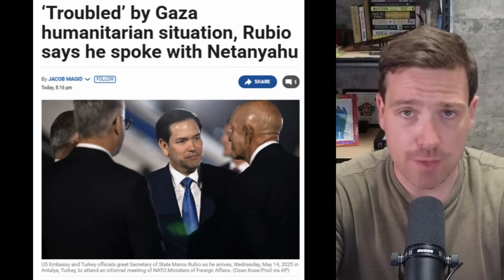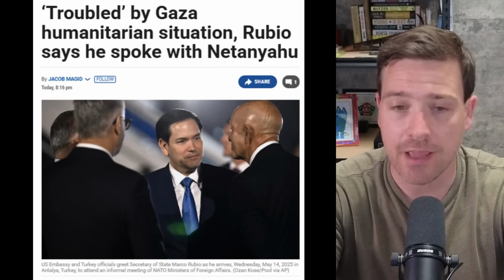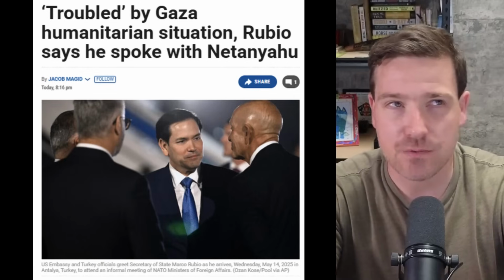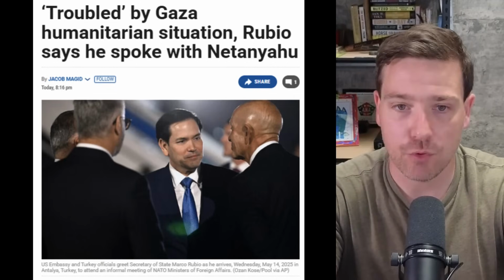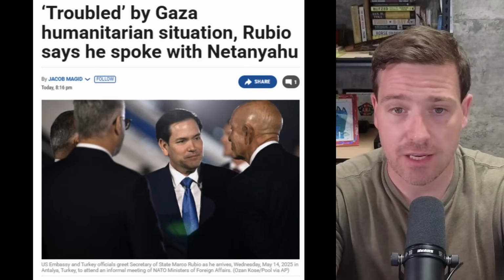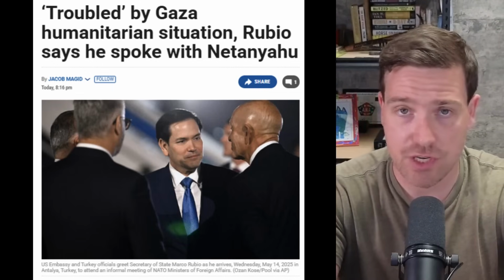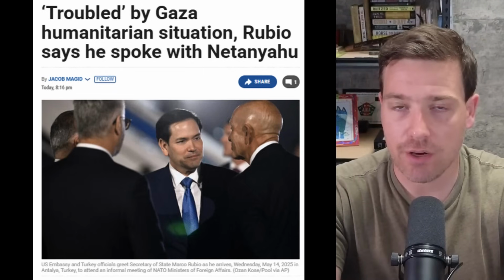Now, I think if you read between the lines here, we are seeing a bit of a shift. It's hard to tell exactly what that looks like, but a couple things are happening in the last week or so that are pretty notable. First off, we got this statement from Rubio talking about their concern about the humanitarian situation in Gaza. Haven't heard much of that from this administration, at all. So that's notable.